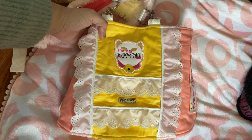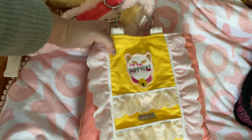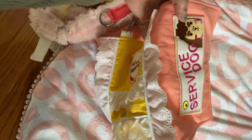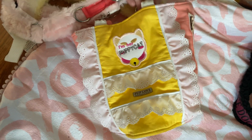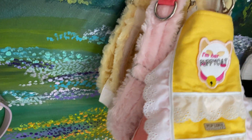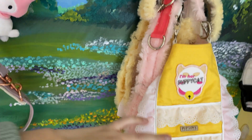This cape was made by Pup Love Gear, and the patches were made by Sew What Co. This one says I'm her puppy cat, and it is so cute. Here it says Service Dog with a little bee here, and then on this side it says Service Dog with a Peak puppy cat, and it's so cute. We have zippers underneath the lace here, but this is just an all-time favorite go-to set. It is so beautiful. It's so pastel-y, so springy, and I absolutely love it. I forgot which way I had it hanging, but I'll hang it this way to show off Puppy Cat.